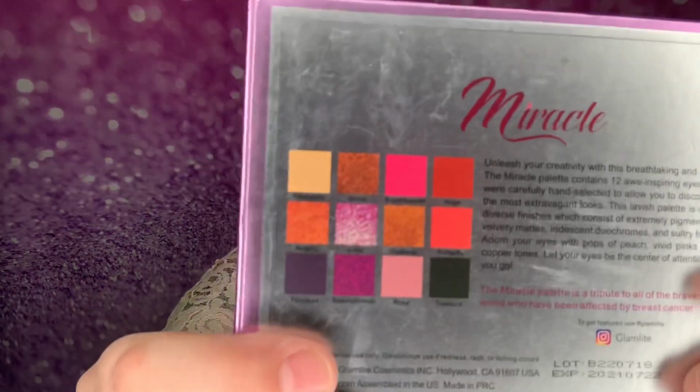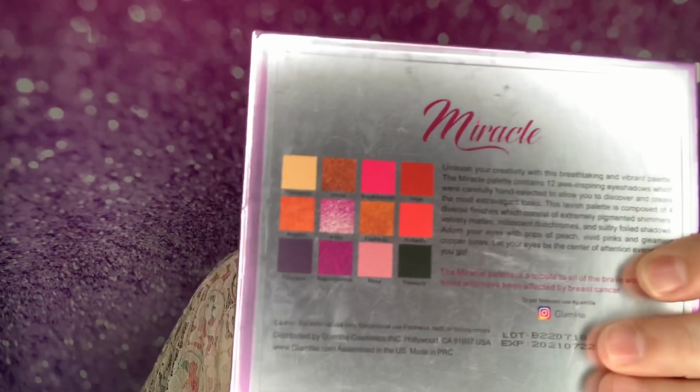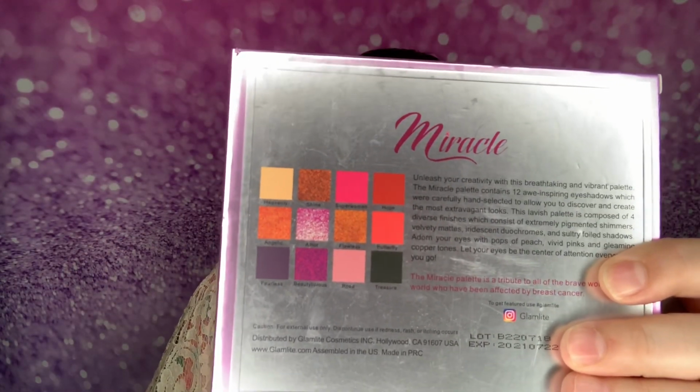So let's go ahead and go with the top thing right on top that we all can see, a palette. And it says Glam Light Miracle, 12 luxury eyeshadows. And that's what it looks like back there. Glam Light palette is $28 is the retail value. The Miracle palette is a tribute to all of the brave women in the world who have been affected by breast cancer. Glam Light donates 10% of the proceeds to fund breast cancer research. That is an amazing cause.